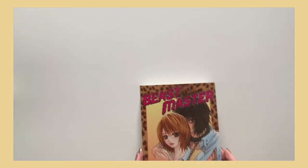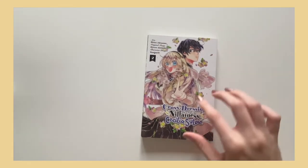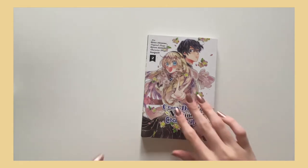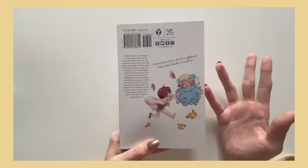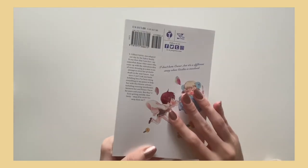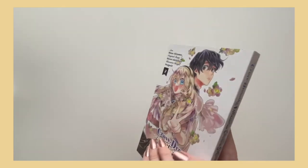I'm just late. Okay, next I have Cross-Dressing Villainess Cecilia Sylvie Volume 2. I was so hyped to get this. I loved Volume 1 and I wanted to see what happened next. So when Volume 2 came, I got that right away. And then I proceeded to read it right away. So yes, I've read it. I really love it. I can't wait for the third volume. It's really good. I really like it.